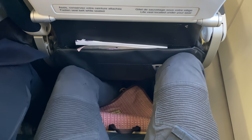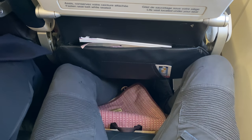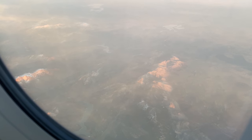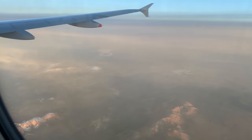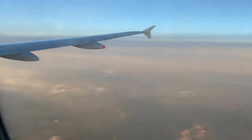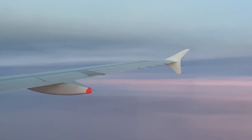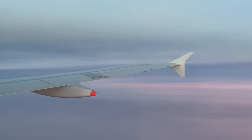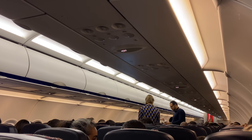For the remainder of the flight, I was just looking outside the window, enjoying the view, and enjoying also the adequate leg room. I'm not doing a lavatory tour today because I had two neighbours sleeping right next to me and I didn't want to disturb them. I actually joined them sleeping later.